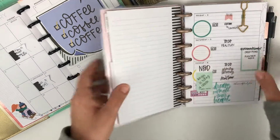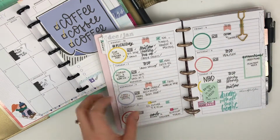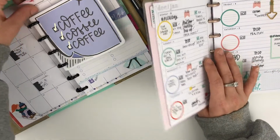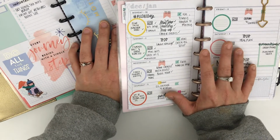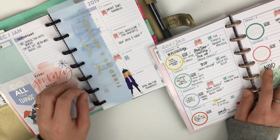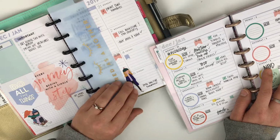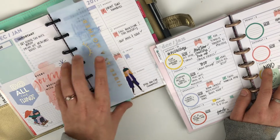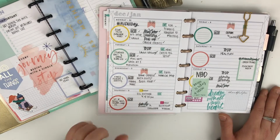Then we flip over to the weekly pages, and let me take these out so you guys can see what is happening. Right now, like I said earlier, I'm not back in school yet, so things are looking a little bit different than what they would if I was in school. Normally, this planner would be completely full of all the things that I need to study, assignments I need to submit, all of that kind of stuff. And this one would be fairly empty, but for now, it's backwards.